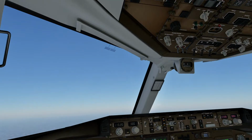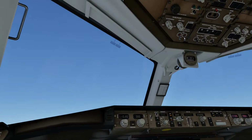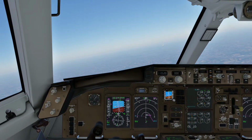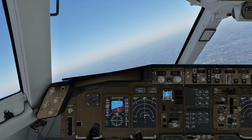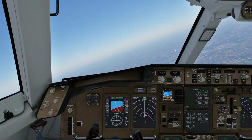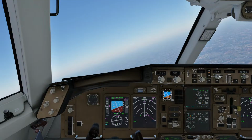All right, so 10,000 feet. Let's turn off the lights. This one here has got a problem with the click spot, and I wish that Flight Factor would fix this. This has been an issue ever since this aircraft was released. Flight Factor has been developing for X-Plane for a very, very long time, and they remained true to this community. I would say that in their beginnings, if I'm completely honest, their support wasn't all that great.